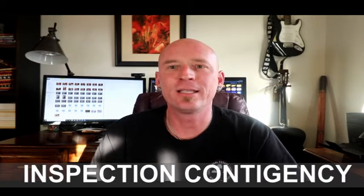And that needs to be done within the first 3 business days after the acceptance of the contract. So that money needs to be liquid, needs to be ready to go, and needs to be ready to be put into the escrow account. Next up is the inspection contingency. And generally, this is 17 days by the contract.